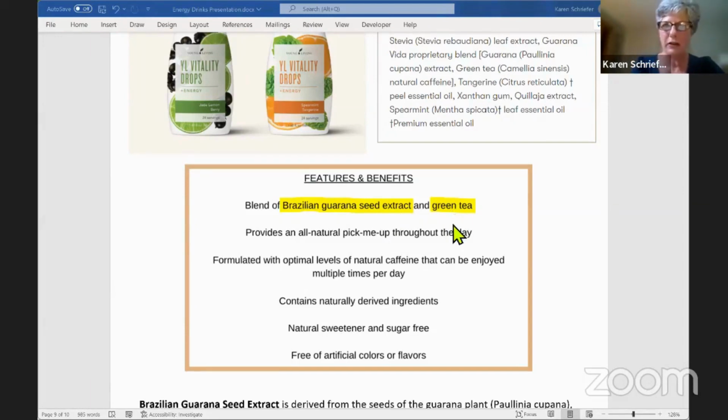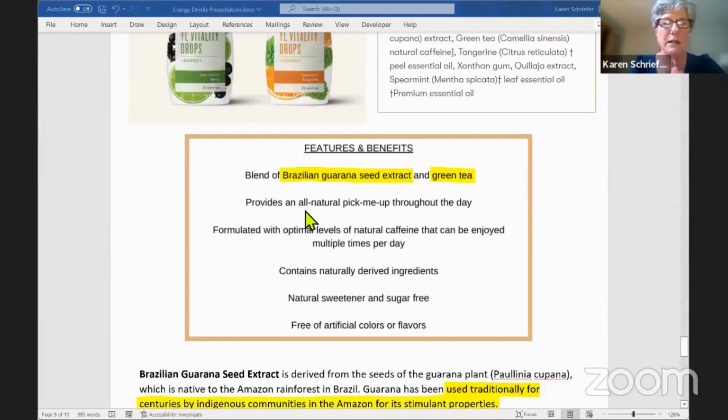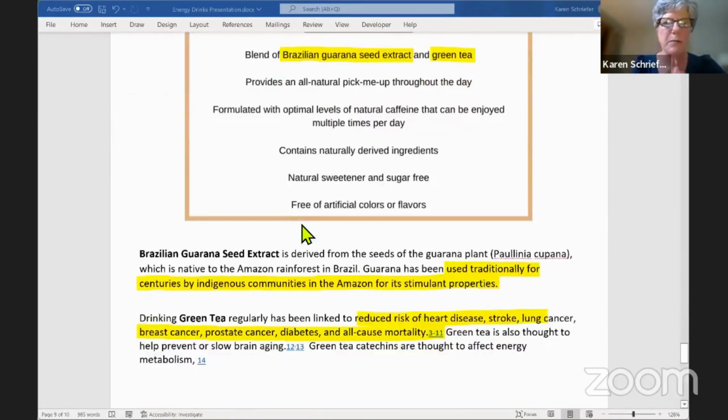So again, this is a healthy option for energy rather than consuming one that might give you the energy but make you not as healthy. It provides an all natural pick me up throughout the day. And this is something you can just put into your water. You put just a tiny little bit in like 8 ounces of water, and you can drink it multiple times through the day. It's formulated with optimal levels of natural caffeine that can be enjoyed multiple times a day, contains naturally derived ingredients, natural sweetener, sugar-free, that's the stevia, and no artificial colors or flavors.